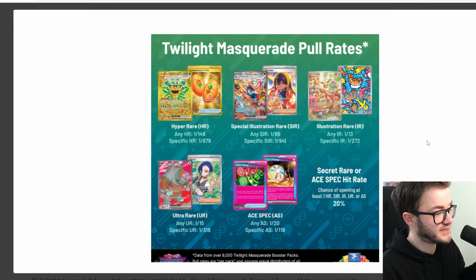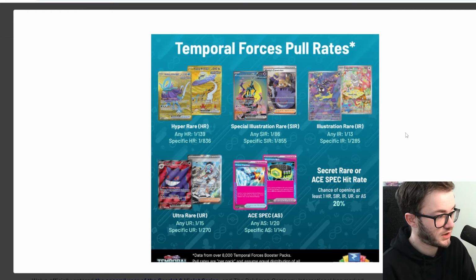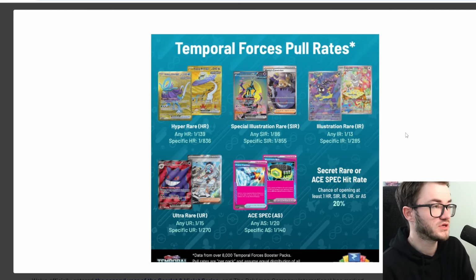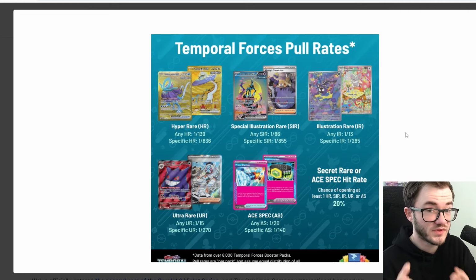Right, let's actually compare this to some of the other sets. So Temporal Forces. Now, this one was a very tough set. When Temporal Forces came out, everybody was like, hey, look, Temporal Forces is super tough. Pull rates are tough, less product around, and less product of Twilight Masquerade as well. And we've already started to see the impact of tougher pull rates. A lot of the cards in Temporal Forces have been holding value, and a lot of them have gone up since release as well. So that's one thing to keep in mind. Pull rates do make a huge impact.